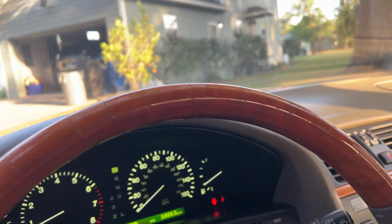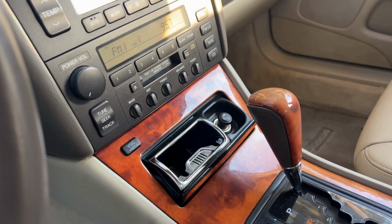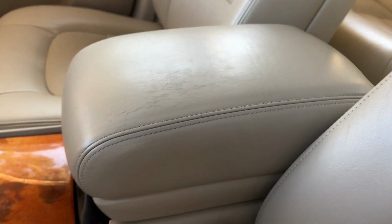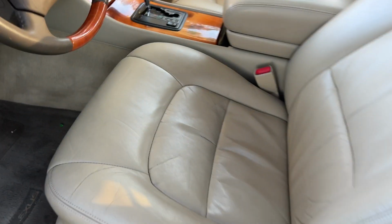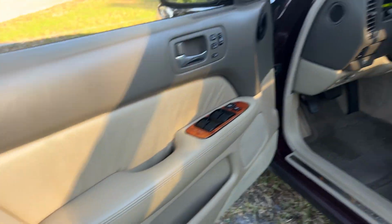The steering wheel does have some minor cracking just on the wood, from Florida sun and not being tinted. All the wood down here is extremely clean. She was not a smoker. It smells like Lexus leather in here. Even all the high touch points, you can see they are used. However, on a 23-year-old vehicle, maybe 24 coming up, you would notice these are usually much, much worse on like cars. So look at the armrest, stuff like that.